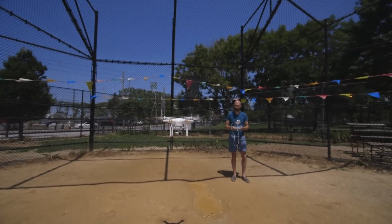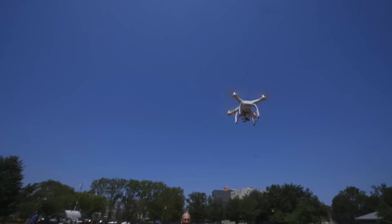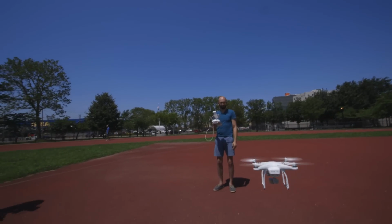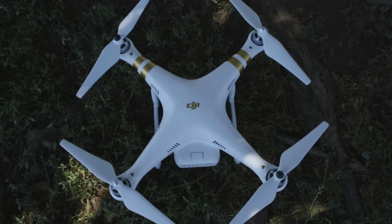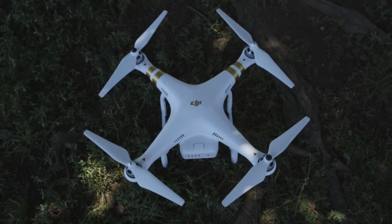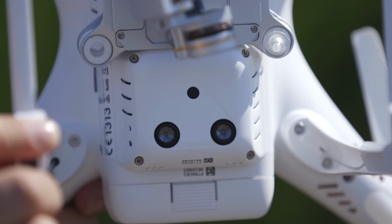You can have it return home to the spot where it took off, or have the home point correspond to the controller, and thus, hopefully, the pilot. In my testing, the Phantom 3 usually landed about 4 to 5 feet from the home beacon. The autonomous landing is aided by a new feature for the Phantom line, a downward-facing camera that first appeared on the more expensive DJI Inspire 1.